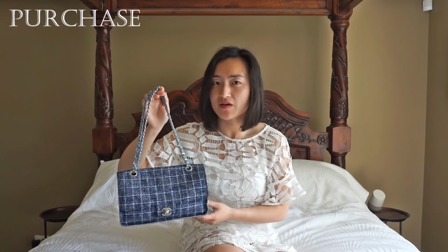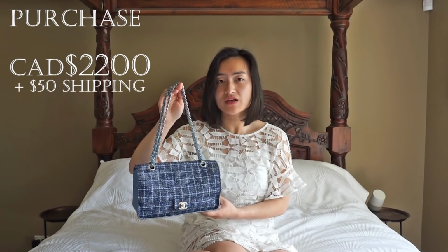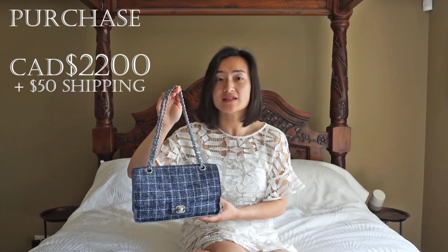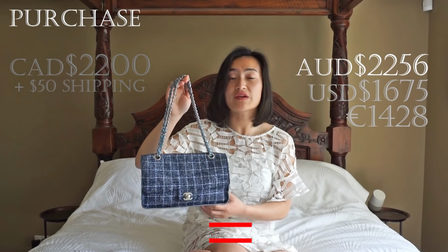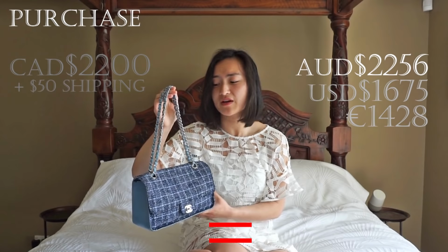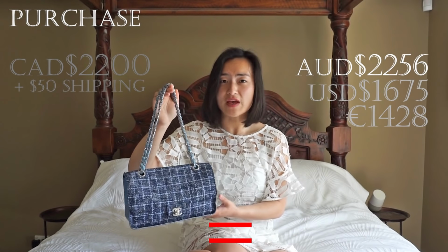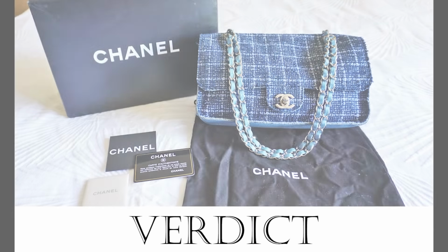This bag is pre-loved mint condition, came with the original gift packaging and was listed on sale on their website. It was 2,200 Canadian with $50 for express international shipping. This converted to about 2,256 Australian dollars, which is a price I'm really happy about. I think it's a great fair price for authentic Chanel in near new condition.